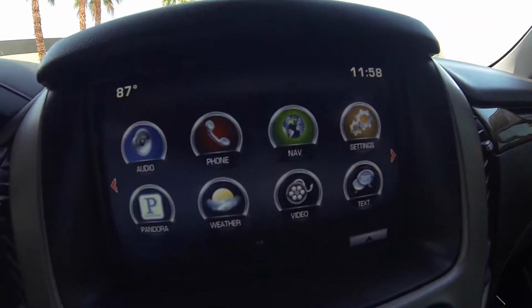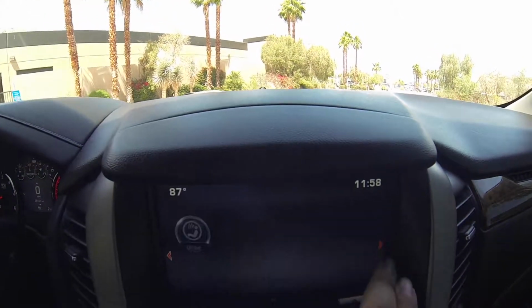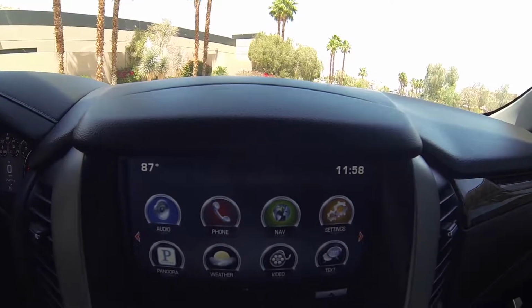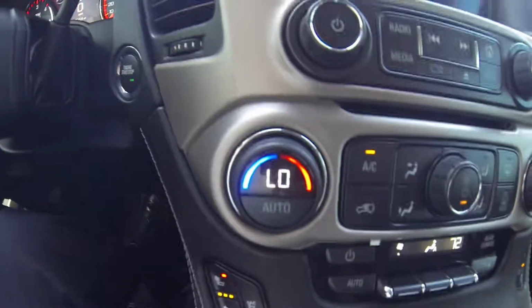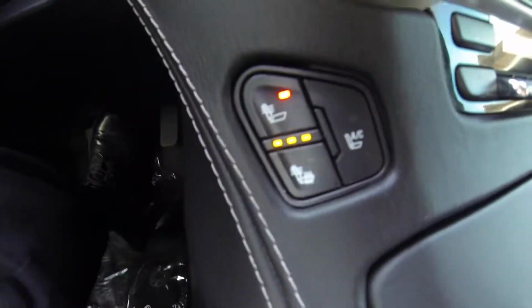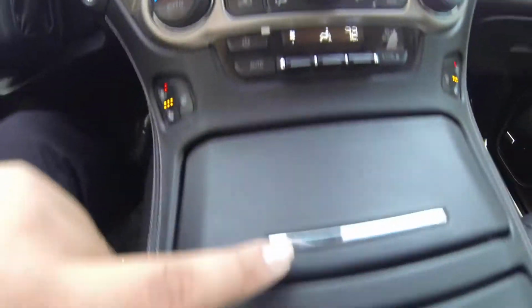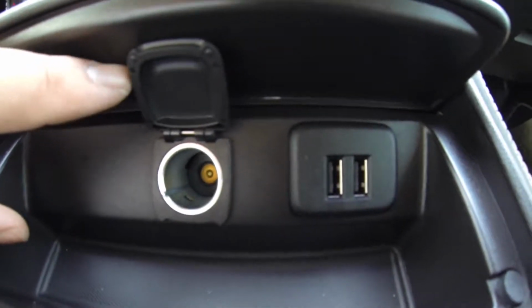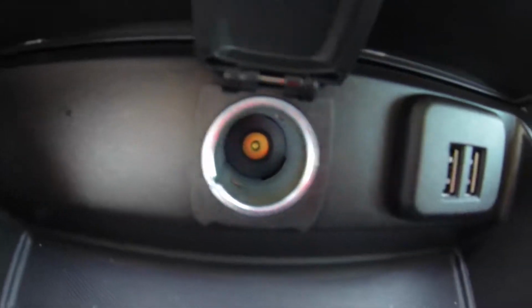This vehicle does have Bluetooth audio, navigation, Pandora, your DVD player. We do have a USB port in the back. Dual zone climate control, dual heated and cooled seats, rear climate controls. Here you have dual USB ports and then a 12 volt outlet.